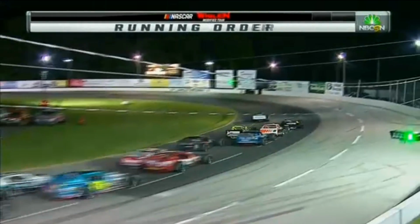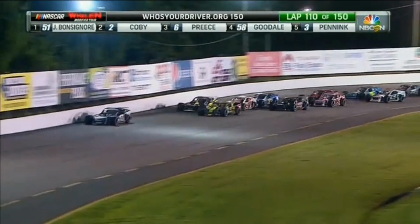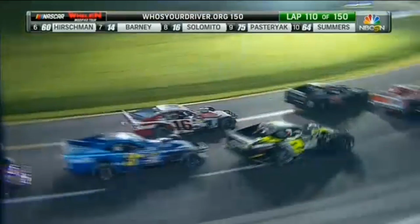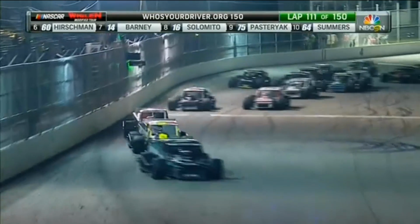I know it's a lot to digest, but for now, Bonsignor's your leader. Kobe's right there in the 2, and Priest has got fresh tires now, and he's 3 wide going into 3 with Hirschman, too. Oh, Hirschman gets a little loose, slides up the racetrack. Kobe, look at Kobe's number 2. What is wrong with him?